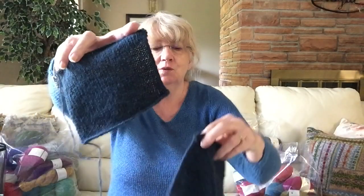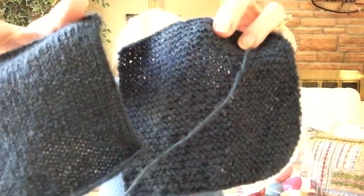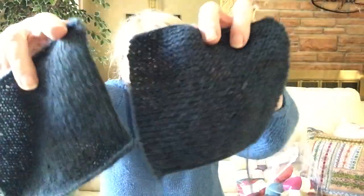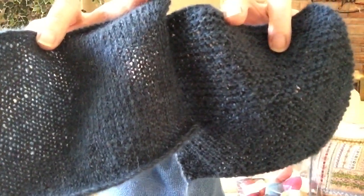So here are the two swatches I did with the Alpaca Classic. One in stocking stitch and one in garter stitch. Gorgeous. Absolutely gorgeous. This one's the garter stitch. The stocking stitch one has been washed, and I would say it's even softer than it was just in the ball. So absolutely gorgeous yarn.